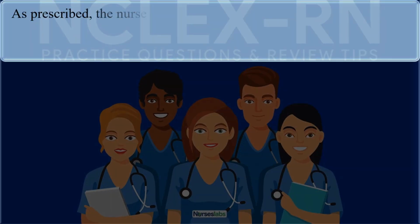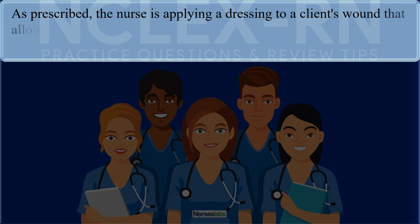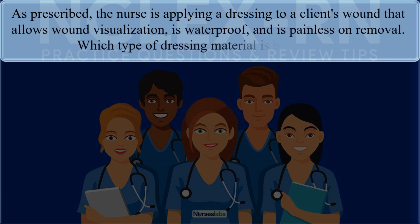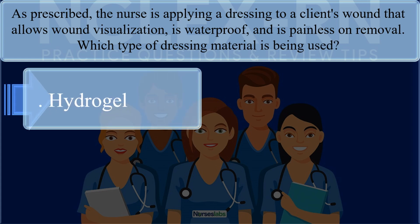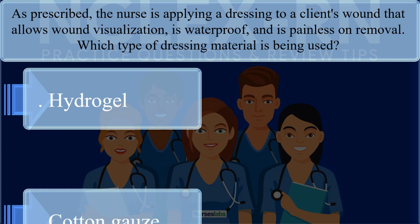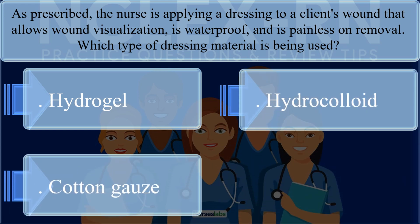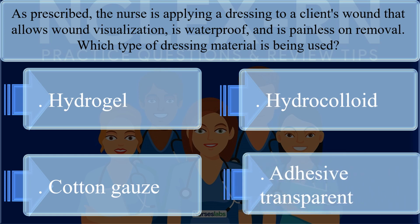As prescribed, the nurse is applying a dressing to a client's wound that allows wound visualization, is waterproof, and is painless on removal. Which type of dressing material is being used? The answer is hydrogel, cotton gauze, hydrocolloid, or adhesive transparent.